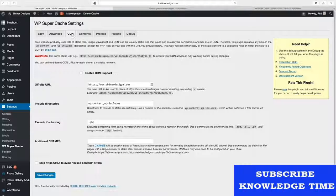The next thing is to enable CDN support, Content Delivery Network. Basically what this means is when people are visiting your website, they're actually accessing the files from a server. If you are hosting in the United States, that means if someone is visiting your website, they are getting that information from a server in the United States, at least if that's where your hosting is. But this is actually kind of slower for people who live far away.